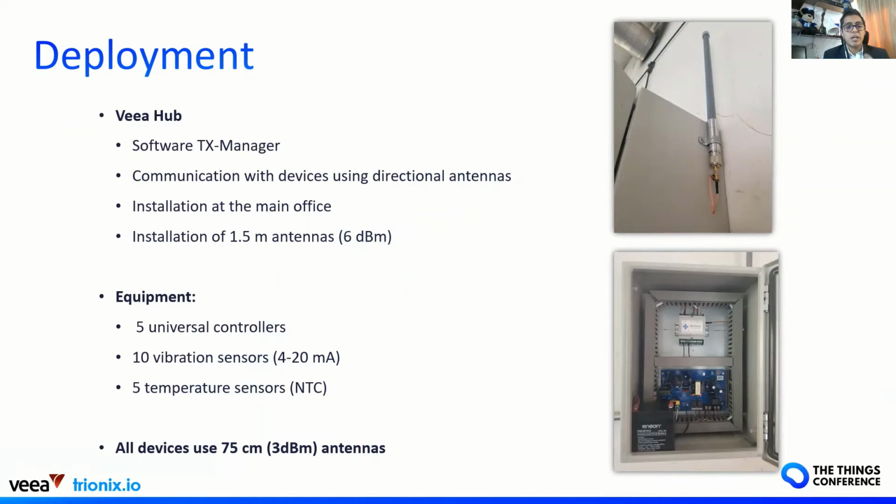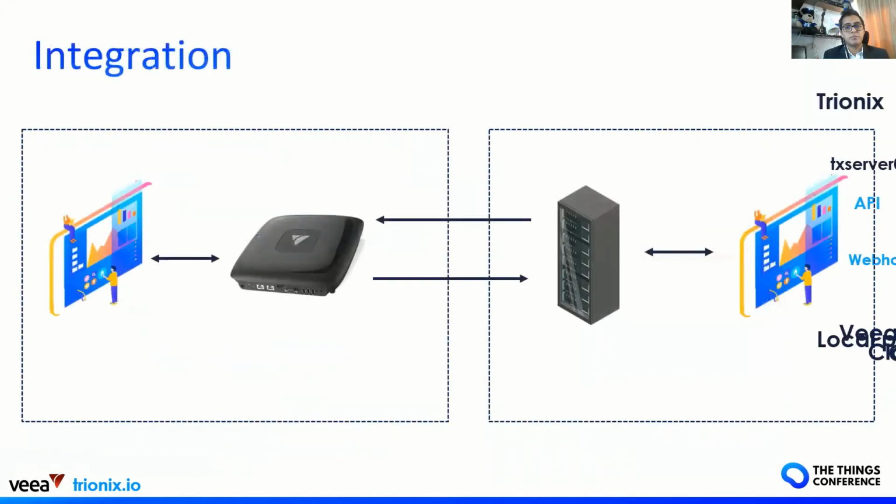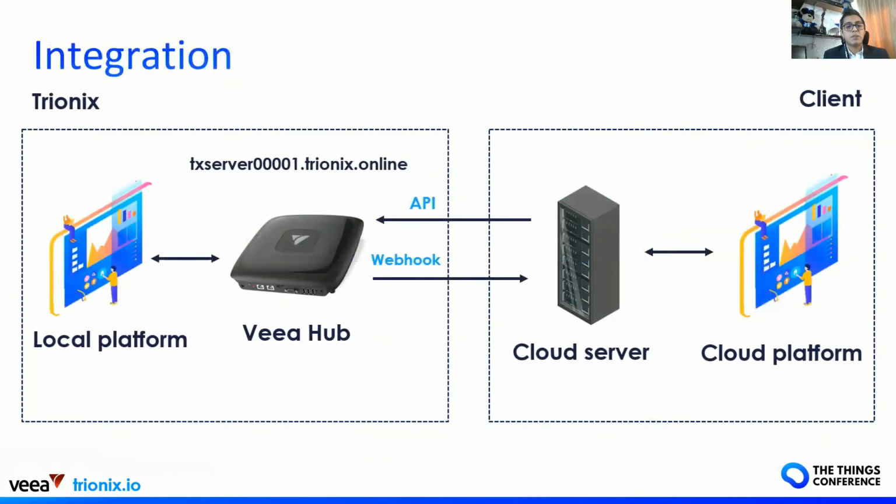For this project, the equipment is 5 universal controllers, 10 vibration sensors with an output of 4 to 20 milliamps, and a temperature sensor. All these controllers use 75 centimeter antennas of 3 dBm. In order to enable off-site users to monitor the state of the motors, we allow any web client to use our cloud platform to retrieve information from the Veea hub using our custom APIs and webhooks.